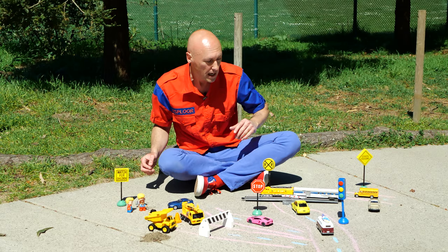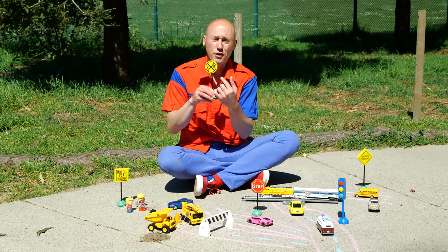And over here, she's driving down the road. She has to stop because ding, ding, ding, ding, ding, ding, ding. She came to a railroad crossing. The RR stands for railroad, and the X in the middle stands for crossing, not explorer like I.